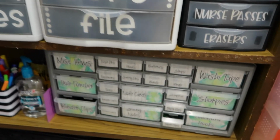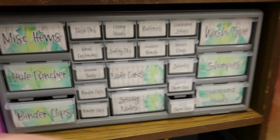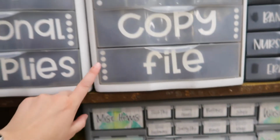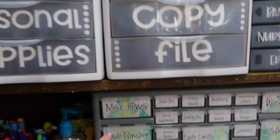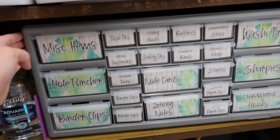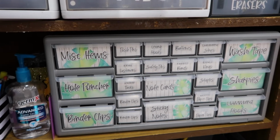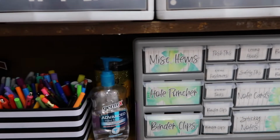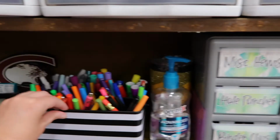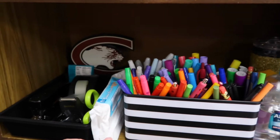Then I have my teacher toolbox. This is from Hanging with Mrs. Holsey. So these labels are in my TPT store, but these are from Hanging with Mrs. Holsey, where it has all my little supplies. And then I use the supplies in the cabinets to refill this when I need to. Hand sanitizer, because that's important. All my pens, and then some sanitizing wipes.